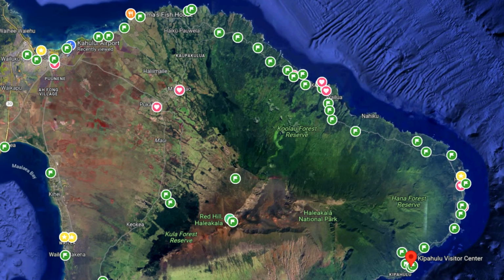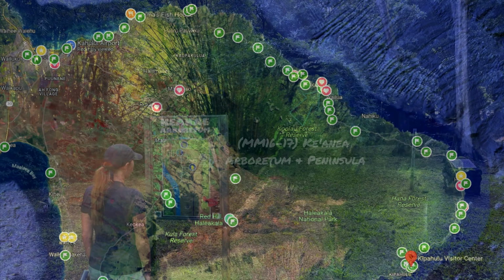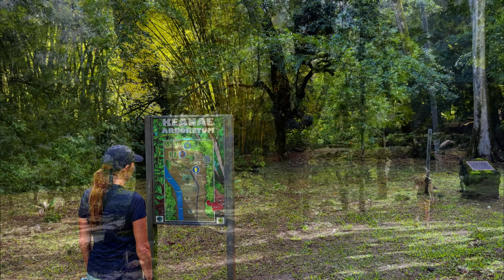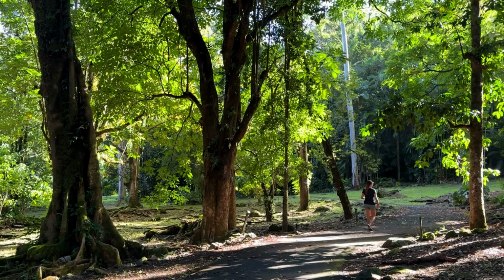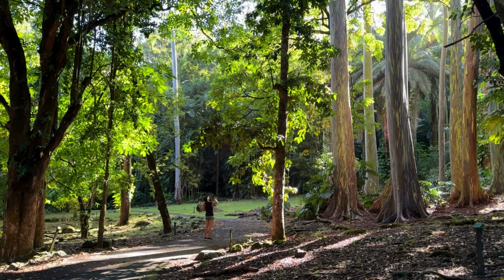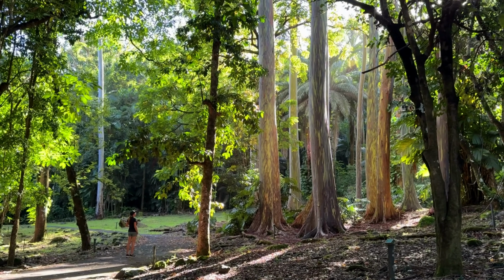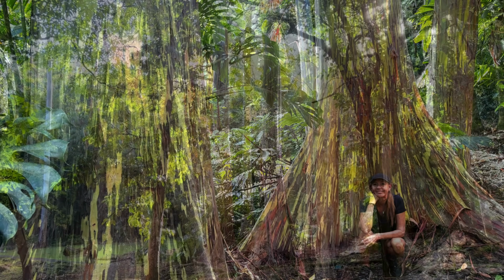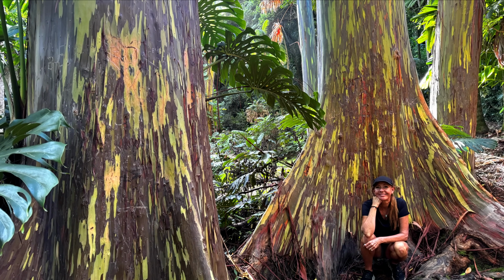Between mile markers 16 and 17, you'll come to a slightly bigger parking area for Ke'anae Arboretum. And it's a free arboretum kind of by itself in the middle of the woods. It's worth a short walk down for a look around. And this is one of the best places to take in some of those famous rainbow trees.